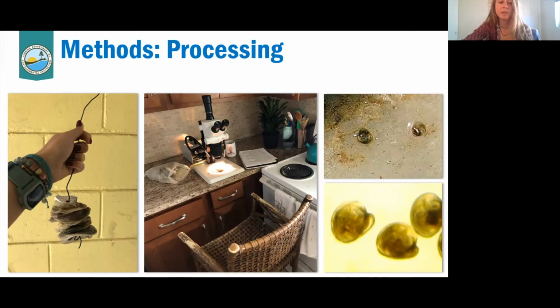Now, our next refinement was that we stopped counting the outer surface of the shell, as past research and our own experience has shown that spat really tends to favor the inner surface. So now we're just looking at that smooth inner side of the oyster shell underneath a microscope.